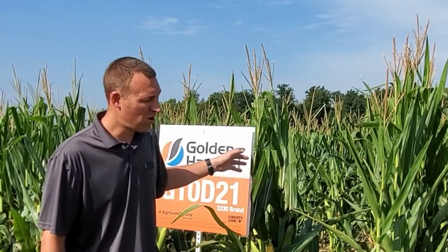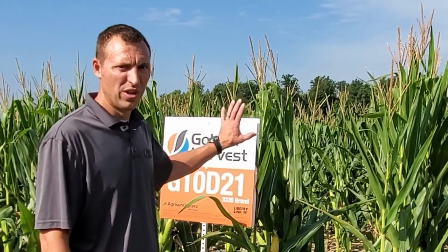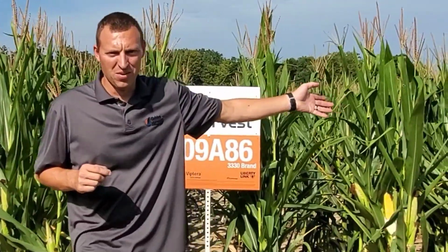I planted it at 37 to 38,000 through most of it. And it looks really good. So we'll see what we get there this fall, but high yield environment where you can push the populations and really trying to push your yields. I did skip an experimental there because it's an experimental and I don't know anything about it.